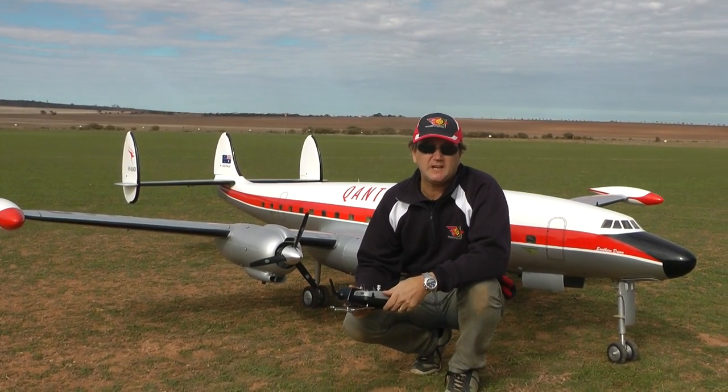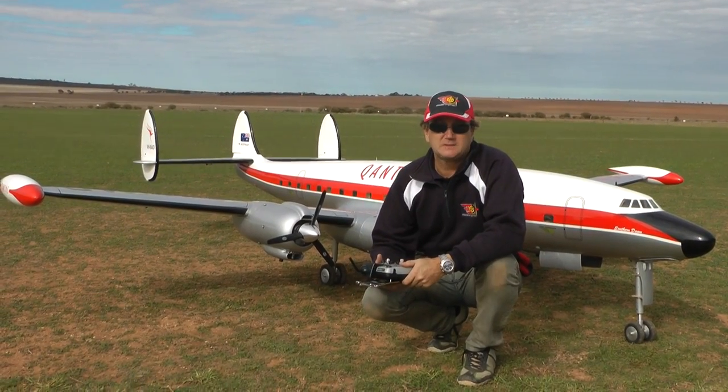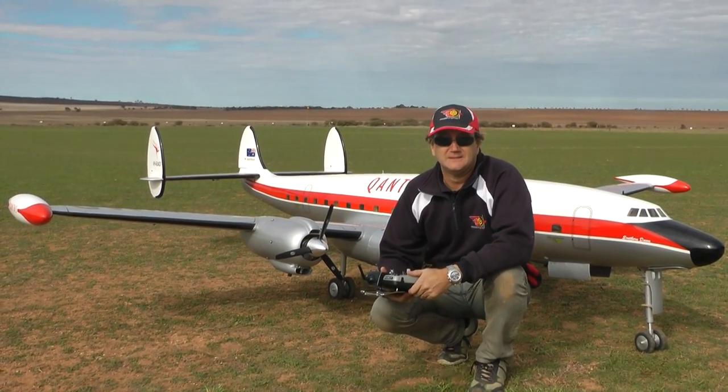It came with retracts, which are superb and extremely strong. And it's covered in Pro Film. And what more can I say? Really well. A very nice looking plane.